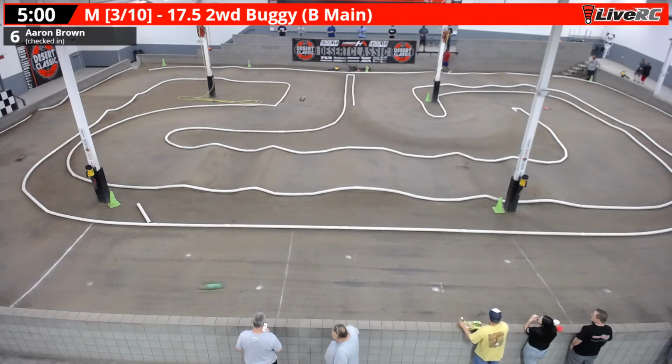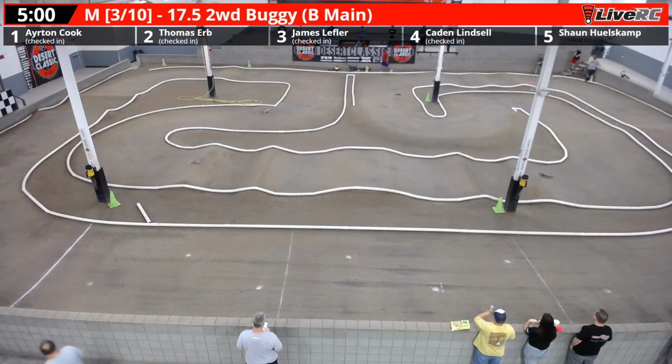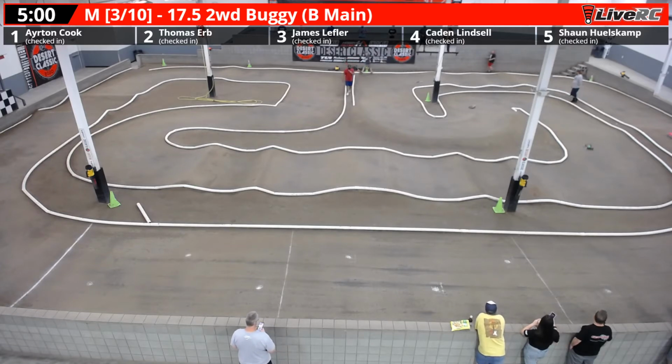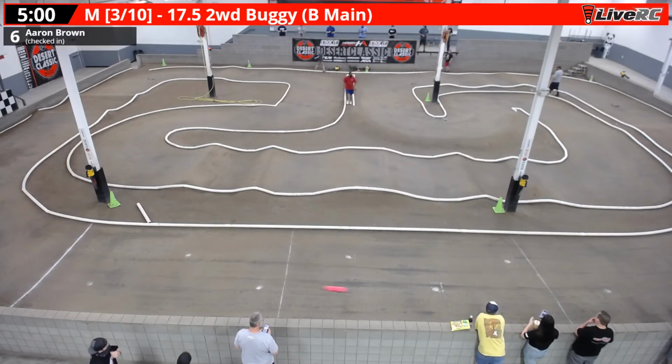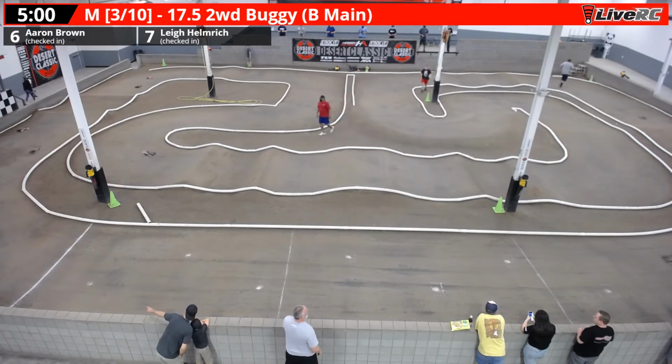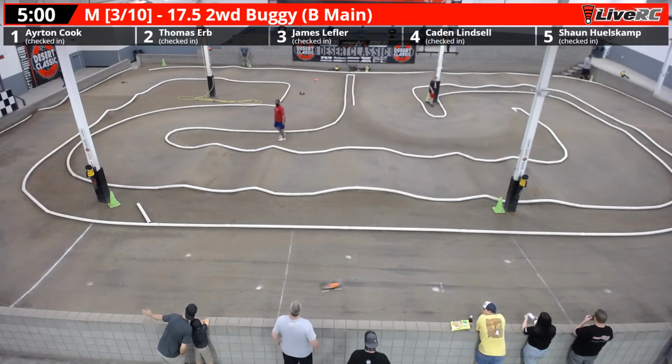Qualifying order is going to be Meatball in the 7 spot, Lee Helmrich in the 6, Aaron Brown in the 5, Sean Hulskamp in the 4, Caden Lindsell in the 3, James Leffler in the 2, Thomas Erb, and on the pole will be Ayrton Cook. Marshals to your spots, please. Marshals to your spots. No more laps. Straightaway is closed.